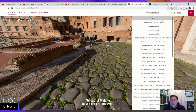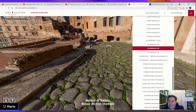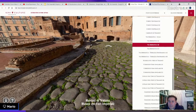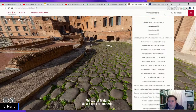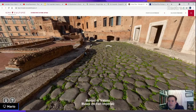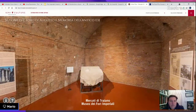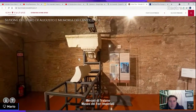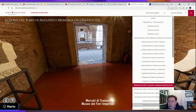And then inside, the large collection of rooms that have reconstructions or fragments that derive from the different imperial fora. So fragments from the Forum of Augustus, and then let me just see the other one here.